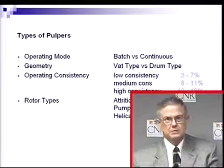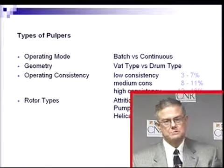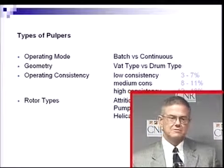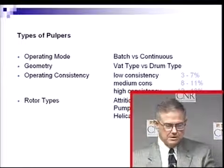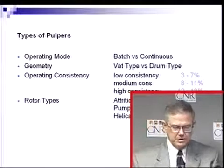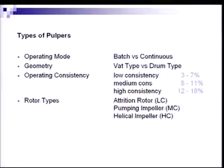So once we decide whether we've got a batch or a continuous process, there are also two different types of continuous pulpers, either a vat type or a drum type, and we'll go through those in just a moment. In terms of the operating consistencies, we covered that. And then the rotors that are used are slightly different between the three.